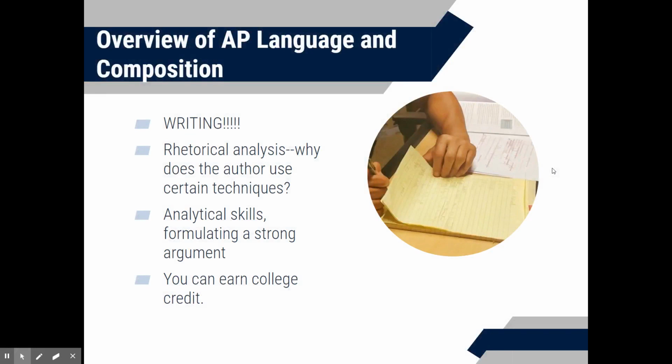AP Lang and Comp has a lot of writing in it. That's why they put it in all caps with exclamation points. Rhetorical analysis, why does the author use certain techniques? You have to have analytical skills, formulating a strong argument, and you can earn college credit again if you score a 3, 4, or 5 on the AP exam at the end of the course.